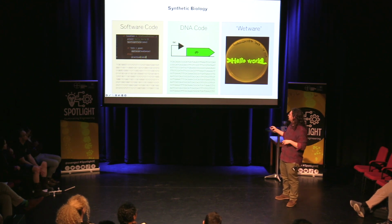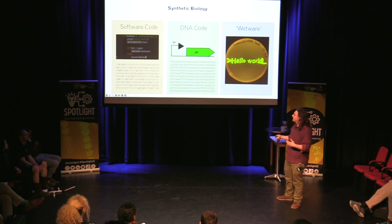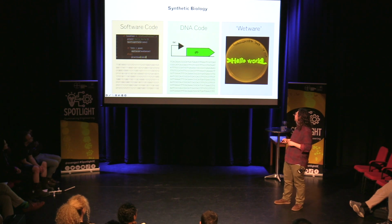And the example that I have here is this really common gene that we use a lot called green fluorescent protein. So this is instructions on how to make a protein that glows bright green. And we write this, like I mentioned, in this string of A, T, C's and G's that make up DNA, and we install this into bacteria, and we have these beautiful green fluorescent bacterial colonies, which are really cute to work with.